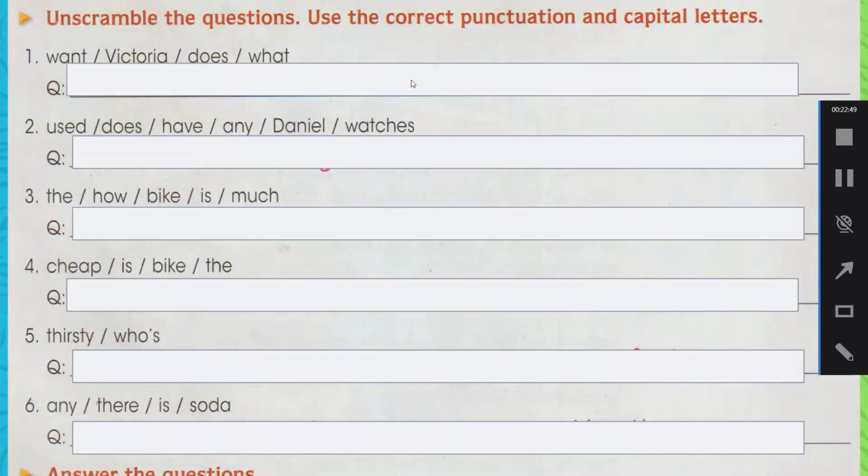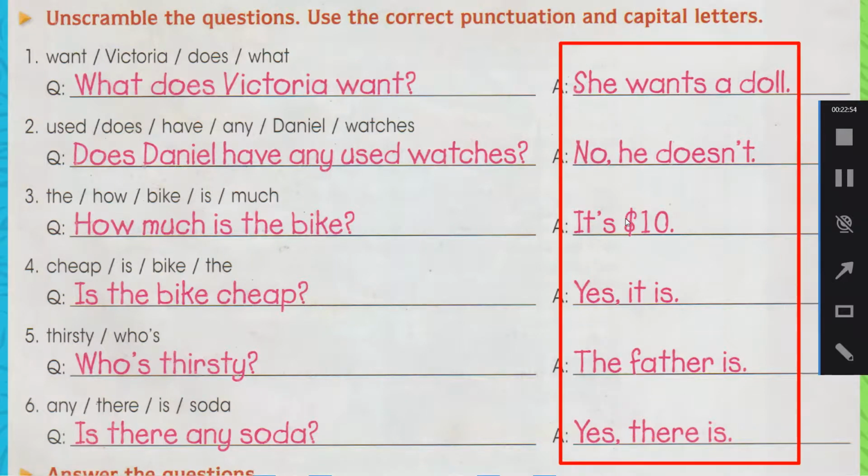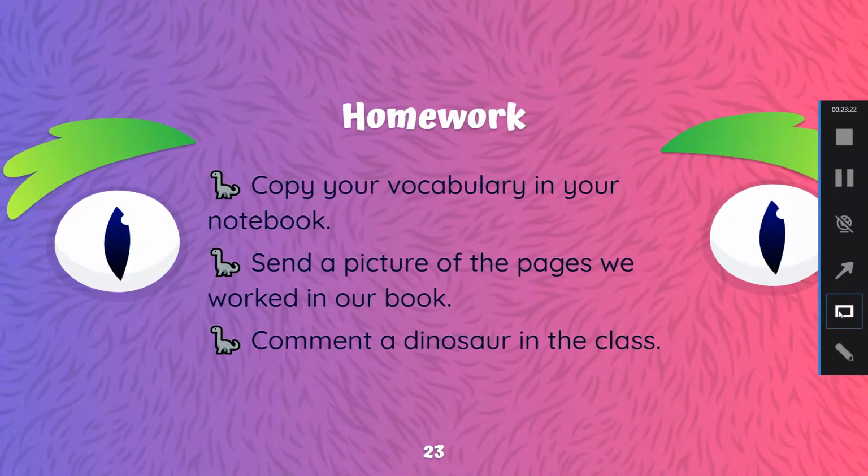Okay, let's see the right answers. Oh, y me faltó las respuestas. Okay, so here they are. What does Victoria want? She wants a doll. Does Daniel have any used watches? No, he doesn't. How much is the bike? It's $10. Is the bike cheap? Yes, it is. Who's thirsty? The father is. Is there any soda? Yes, there is.